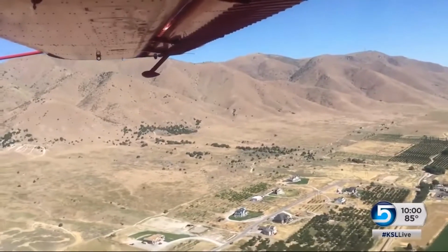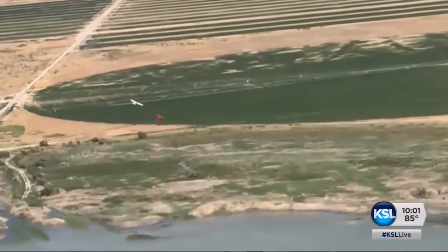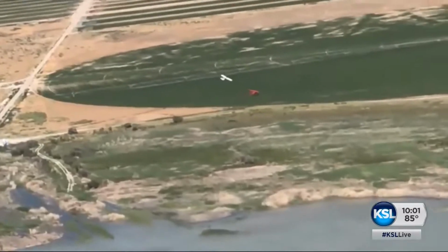I radioed back and I said, guys, get eyes on me. I'm going in, I'm not gonna make the land. But just as Mike was about to hit that water, he got one final push. I gained a couple hundred feet and then it went violent again and then just died. Mike's friends shot video as he came down in a cornfield, his brother just off his wing.